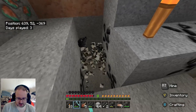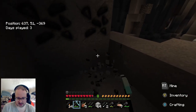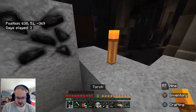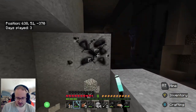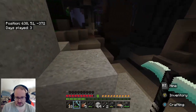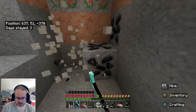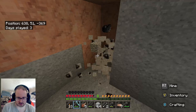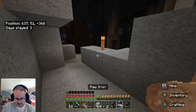Actually, we might also be doing some tree chopping. We'll get some more wood so I can start building my house, because my house needs attention. And the farms and all that too. So now that we've got enough for that, we've got enough for a bucket. And I think we've got enough for a shield as well, which should be good. Let's check. Yeah, we've got 7 pieces, we've got heaps.